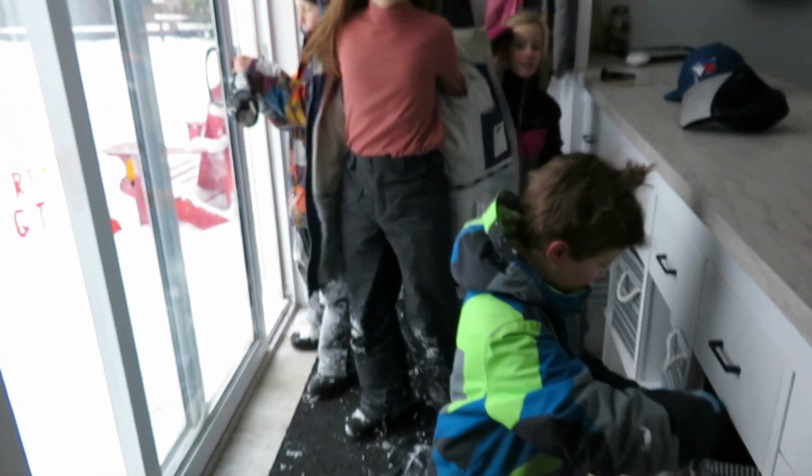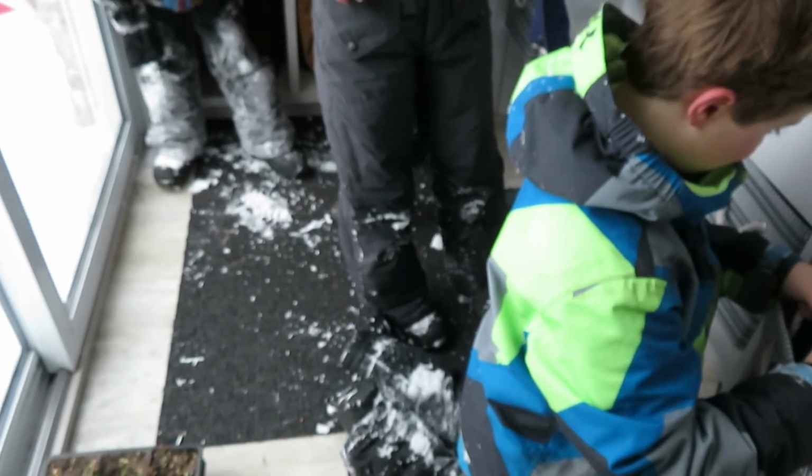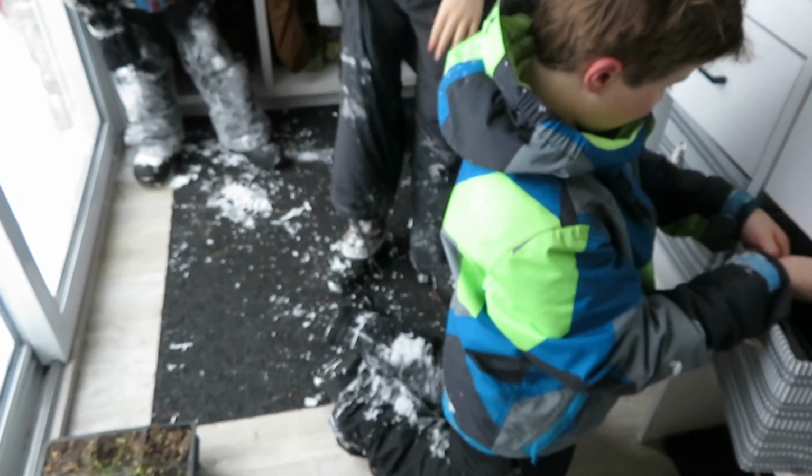But here's the look of the kids all coming in, all in their snowy gear. And I'm only wearing my socks. Usually I like to wear slippers if everybody's in and out with snow, because my feet will get wet, but I'll just stay over here where it's dry.